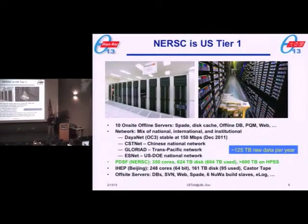So let me just say that Ian described the sort of tier 1, tier 2 model of the LHC computing. We adopted the same nomenclature. NERSC is our tier 1. In particular, PDSF is where almost all of the processing in the United States for Daya Bay happens. All of our data is stored on HPSS, including the raw data and any processed data that is unreproducible, meaning that if we have a data set that actually is at the basis of one of our publications, we store it forever at the HPSS.